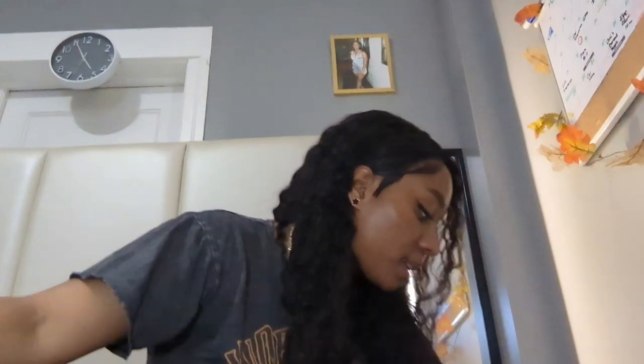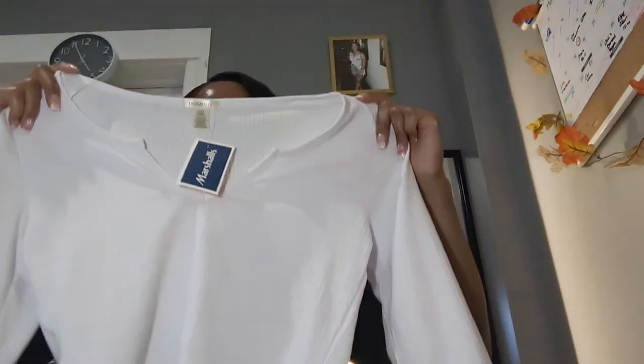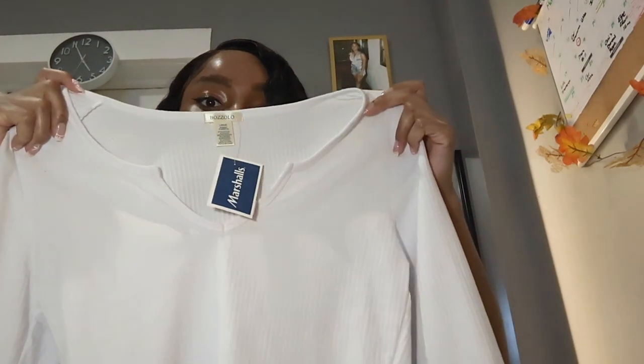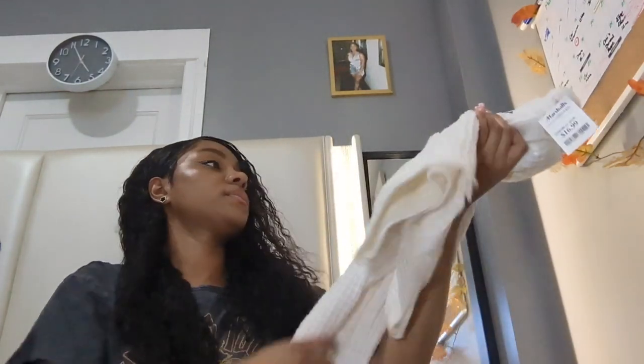The next thing I got was this white long sleeve V-neck top, and I believe this is a large. I didn't even realize I got this in a large, but I think I'll be able to make this work. So yeah, I got this, like I said, just to have options for tomorrow. The color is supposed to be white and black, but who knows with me. I tend to change up things, like my outfits.